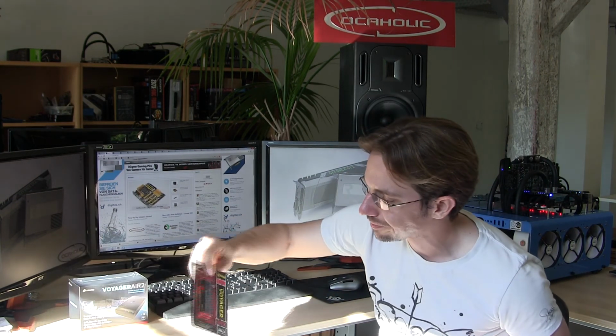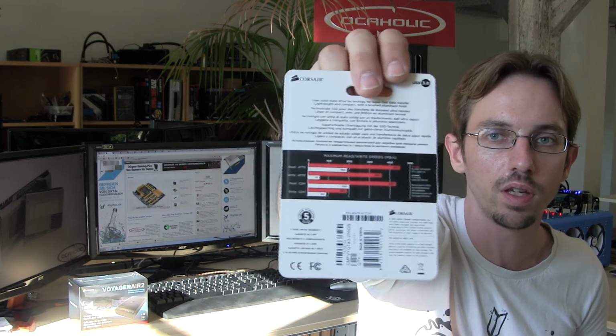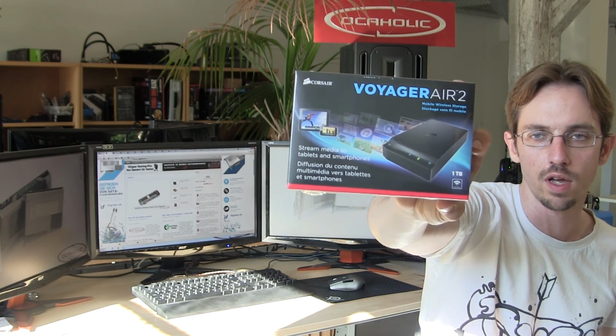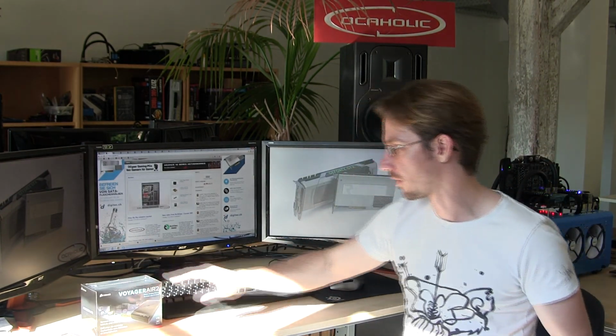So that's been it for the news. Then we've received another package. This time it came from Corsair. One thing is a 256 gigabyte Voyager GTX memory stick. That one is going to perform like hell, as you might see on the back of the thing. So sequential performance is definitely going to be bloody awesome. And then we've also received a Voyager Air 2. We've reviewed the first version of this one, and it's quite a cool product, and I'm quite curious to see what this one can do.